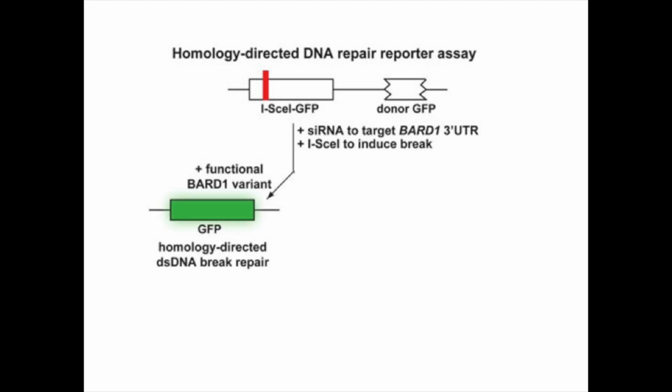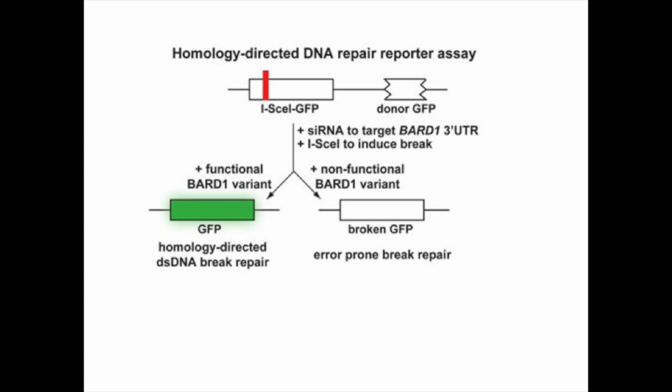If the BARD1 variant functioned in homology-directed repair, the cell would express GFP. If, however, the BARD1 variant did not function in homology-directed repair, the cell would have to resort to error-prone repair and would not express GFP. We counted the cells using flow cytometry.